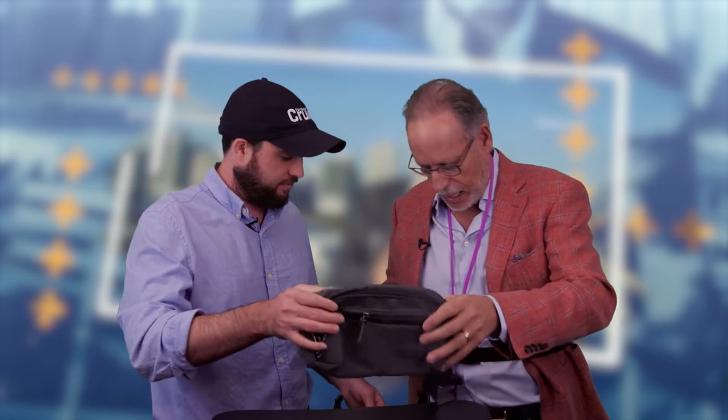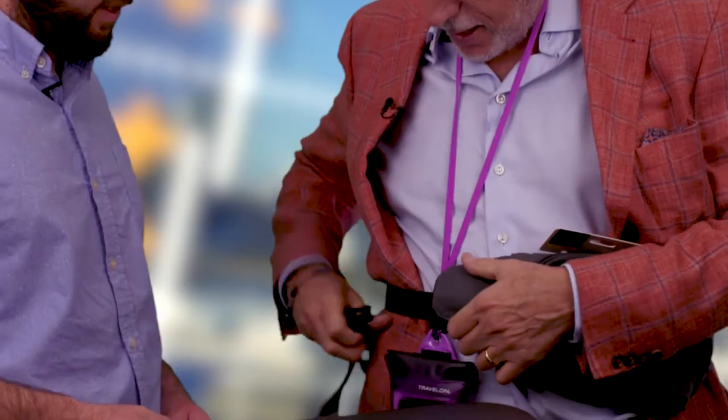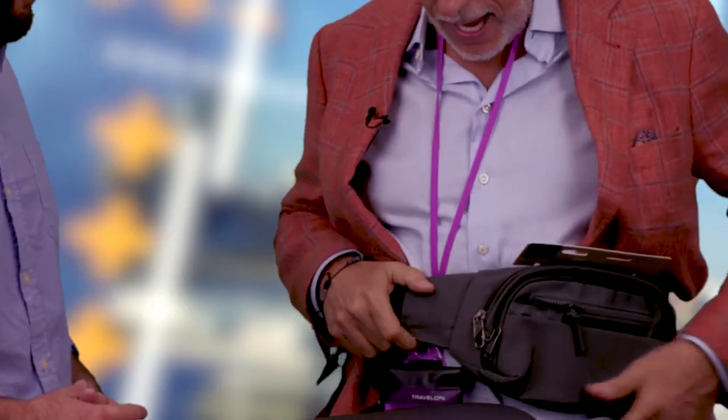Let's see how it looks. I just put that on over the belt, right? It's a simple clip. This is amazing. Uh-oh. Gotta be a little bigger. My size, but that's fine. Look at that, it's beautiful. I got everything all together, I'm ready to go.